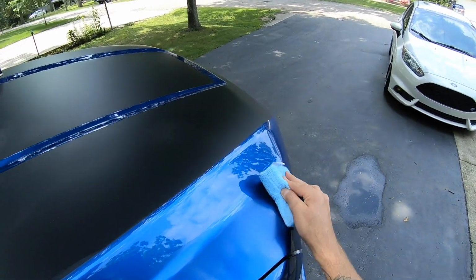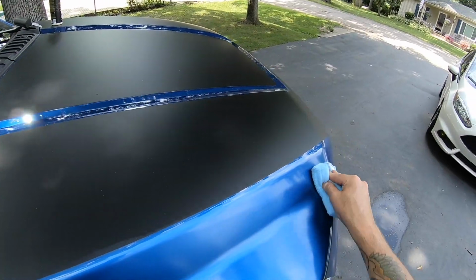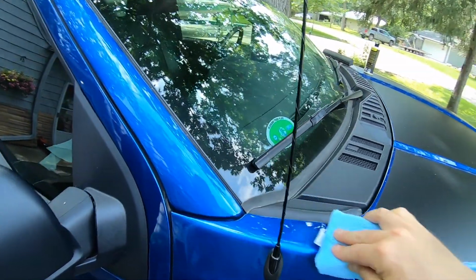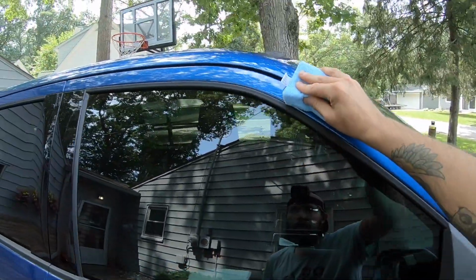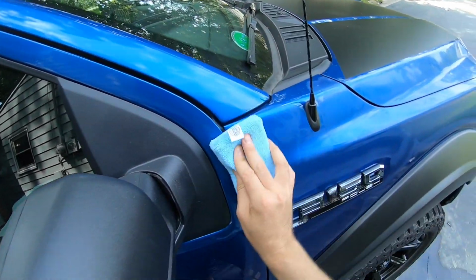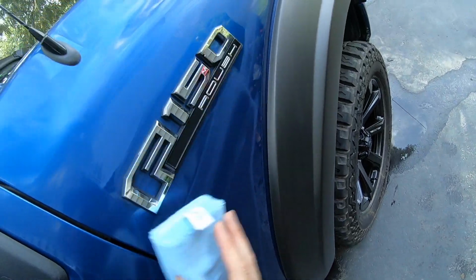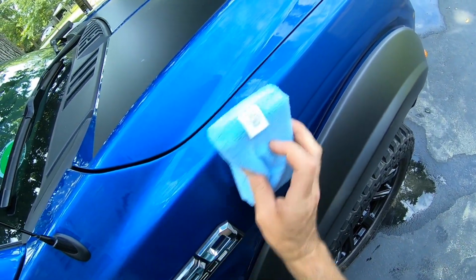And a little bit will go a long way. It's a lot like ceramic in that aspect, you don't need to put a ton on the applicator. This bottle will last you. You can do a bunch of cars with one bottle. I like to do sections so I know where they're at, and if you see you missed any spots, you can go back over it before it dries.